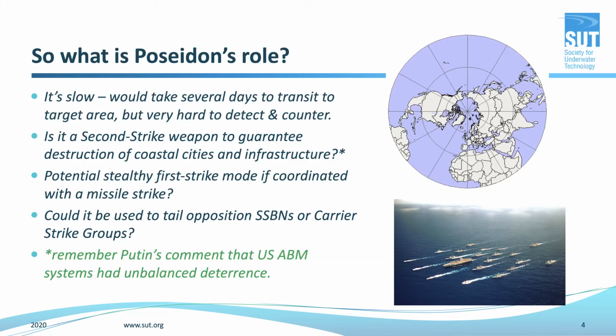So it's slow, and that does give an opponent more time to detect and counter it, but it is still going to be a very, very difficult weapon to detect. So the working assumption is it's a second strike weapon. By that I mean a weapon in the event of nuclear war that is launched to retaliate after an opponent's first strike has attacked you. So it's part of the old Cold War mutually assured destruction concept.